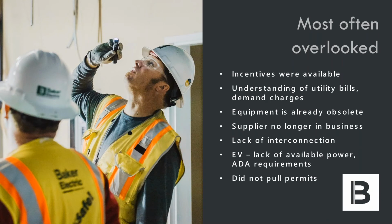Okay, so some of the most often overlooked, I'm sure Mark you may want to jump in here, but sometimes incentives that are available, people are unaware of those types of incentives. They can be utility incentives, they can be renewable energy credits. There could be other things that maybe you're not thinking about that were available for a project that you've already completed that you didn't realize. Sometimes understanding of utility bills and demand charges and how they work and how your facility operation works in conjunction with those things. Sometimes those things are overlooked.